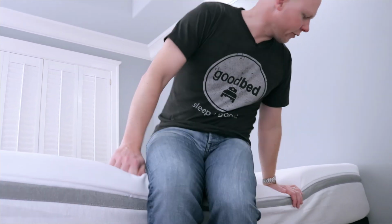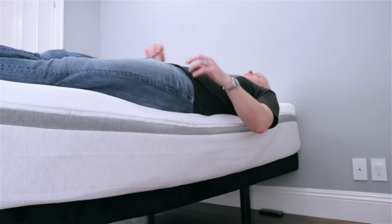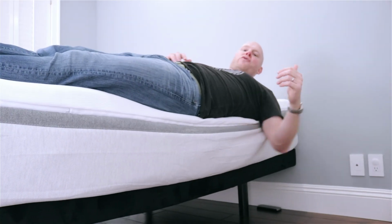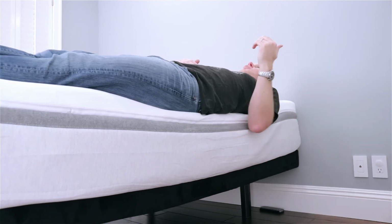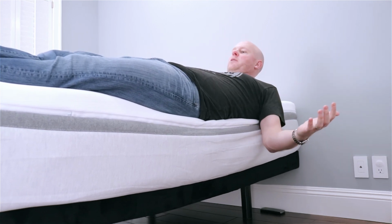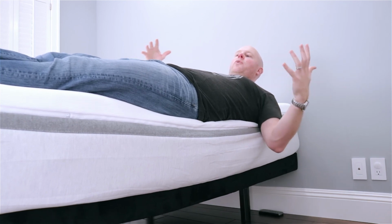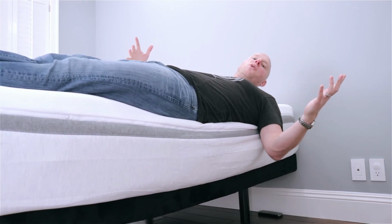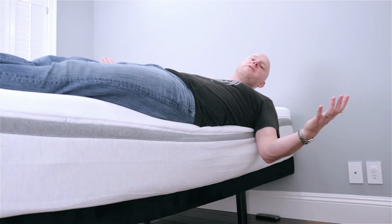And you can particularly see the strength in this area when I lay on the edge of the mattress, or lie on the edge of the mattress, as would be more grammatically correct. And I'm always careful to get my shoulder blade right on the edge here for consistency. And what you can see is that I can lie very comfortably here with really no fear or sensation that I might roll off. So we would certainly say that edge support on this mattress is excellent.